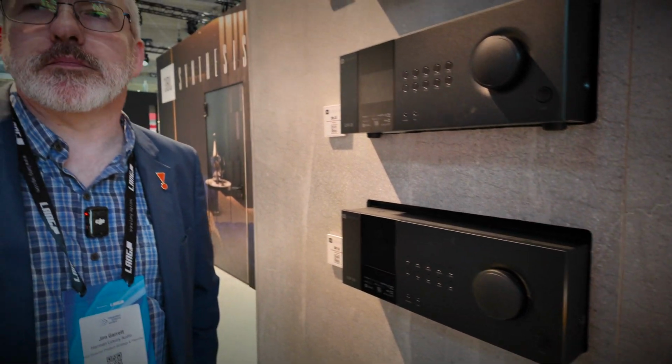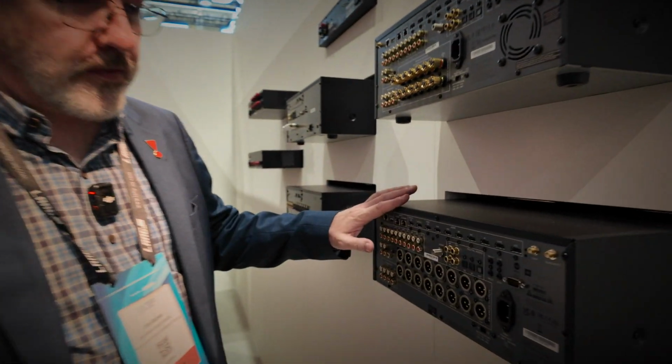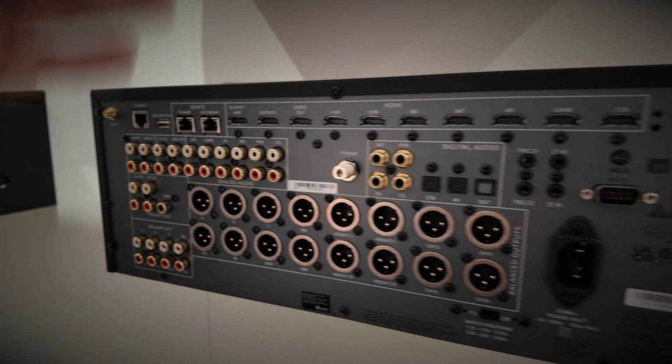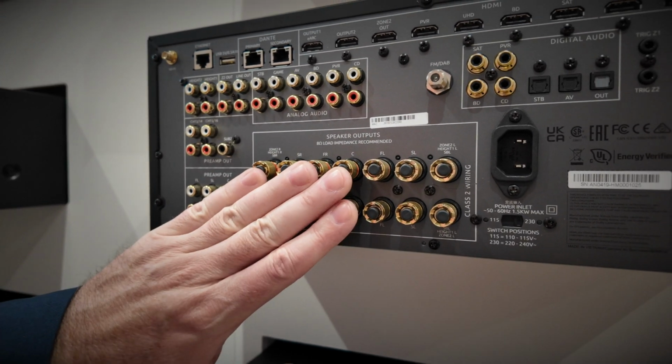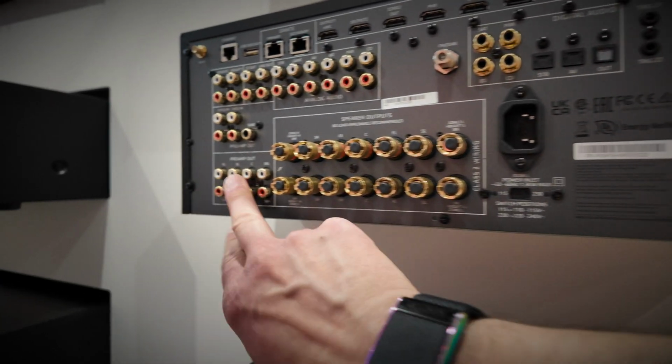Yeah. And we can see the backside of these. Yes, we can. Absolutely. So if we come around back here, this is the back of the SDP58. This is the back of the SDR. So the receiver, you can see pretty much all of the connectivity is identical between these 2 units. It's just the fact that this one has a G-Class amplifier built into it. So this guy does have preamp outs.